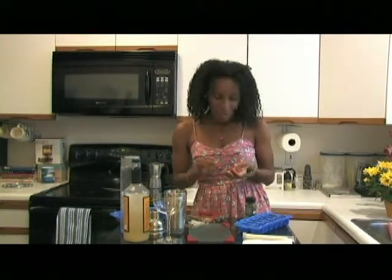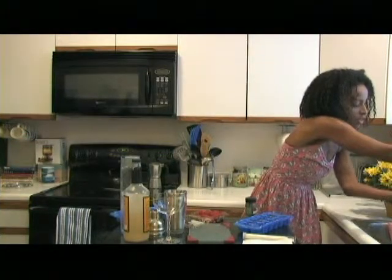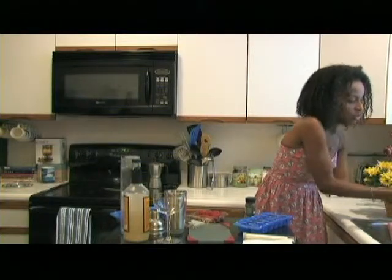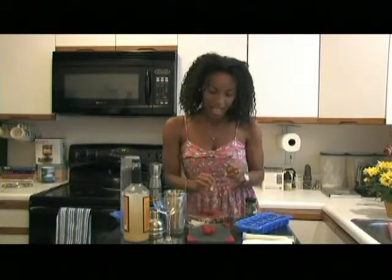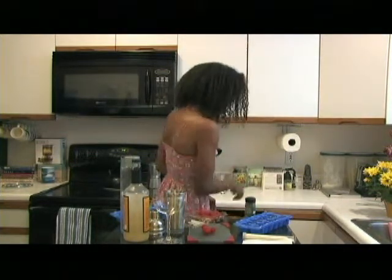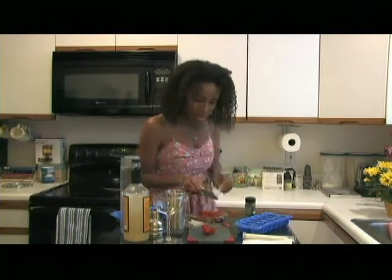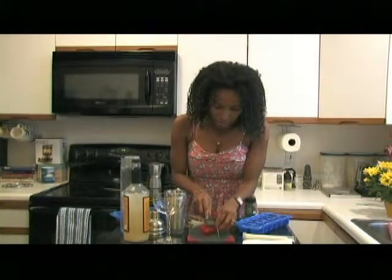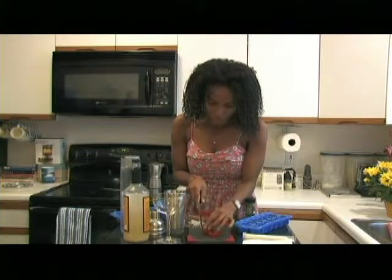So take about 4 of them. Rinse them off, of course. You always want to make sure that your fruit and vegetables are rinsed and clean. I like to go organic with that kind of stuff, because then I don't have to worry about cleaning them as much. And basically, I cut these 4 pieces into about 4 pieces.